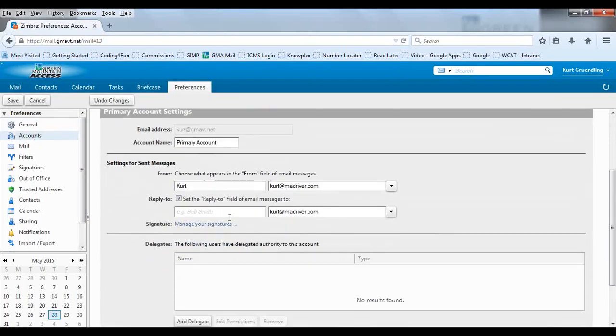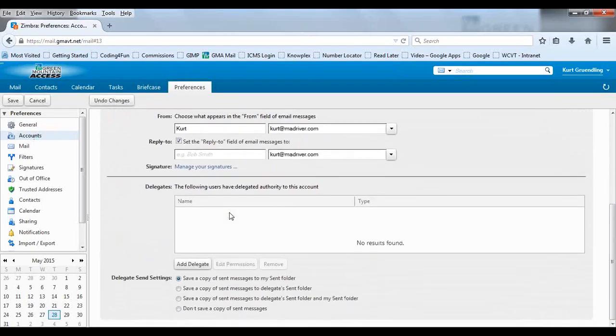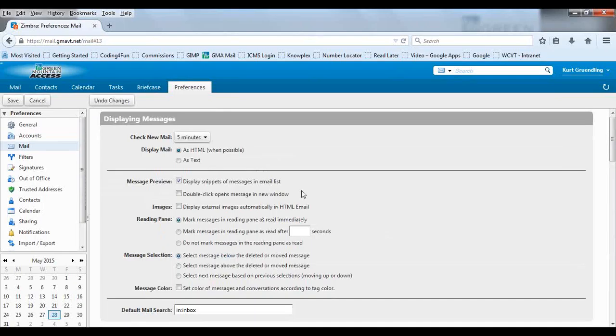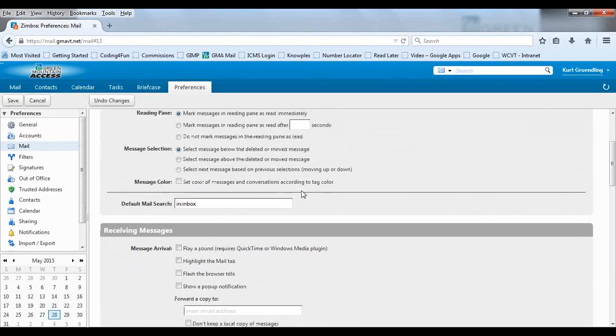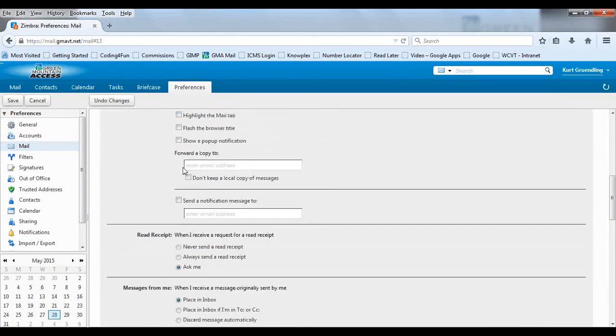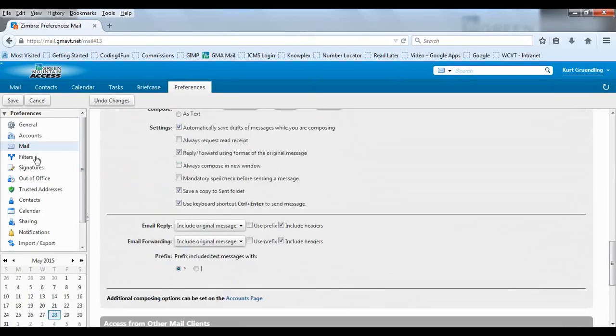Some account information, if you wanted to forward things on to other email addresses, you can definitely set them up all in here. So that's kind of nice. All kinds of little minutiae, like things you can do within your email, such as marking messages in the reading pane as read immediately, that kind of thing. Probably the defaults are going to be just fine for anything that you do here.